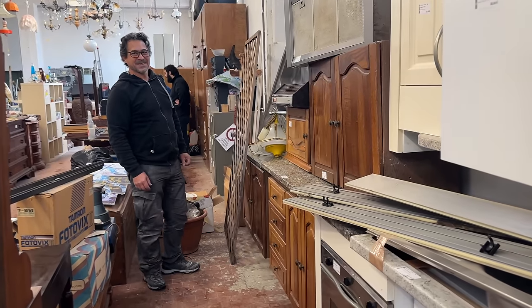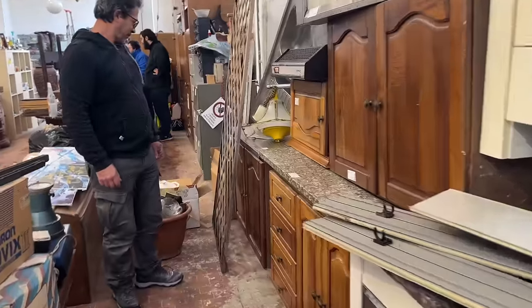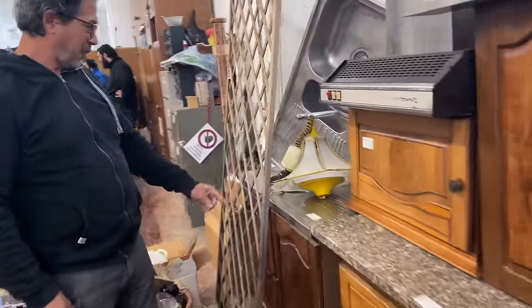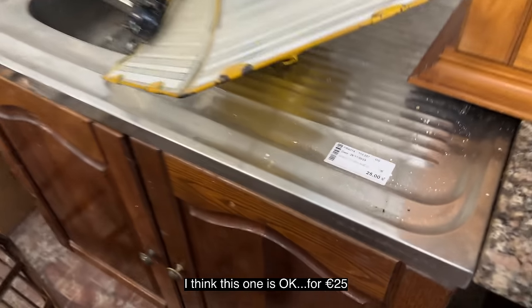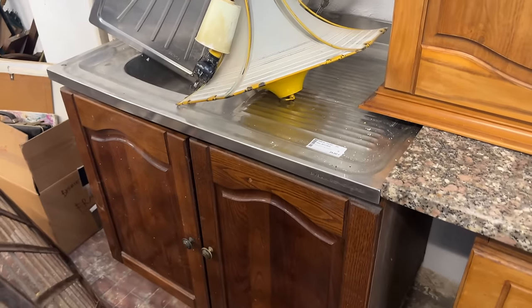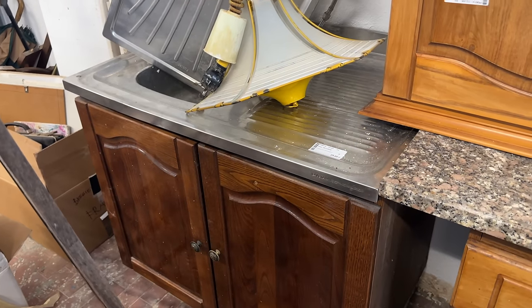We've come to this other second-hand place to see if we can find a kitchen sink, and I think we found one. It'll be cheaper. Can't beat that, can you? That'll do. That'll do for a few months.